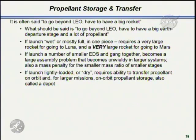Alternatively, if you launch a lot of little EDS stages and gang them together in some fashion, you can solve that problem, but it becomes a very large in-space assembly problem. It's been compared to sending ISS to Mars every time that you fly. And it becomes very unwieldy in the larger systems. There's a significant mass penalty for the smaller tanks that are all ganged together. The third way is if you launch a lightly loaded, or in the extreme case, dry Earth departure stage that does require the ability to transfer propellant, and later in the exploration architecture to store propellant for extended periods of time in space, you can now do much larger missions with the same size booster.